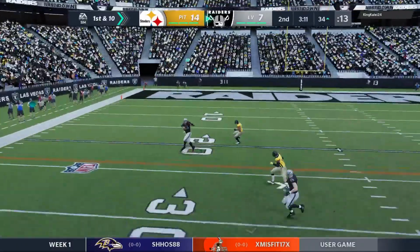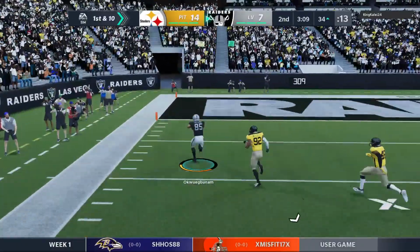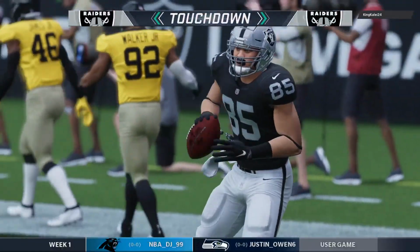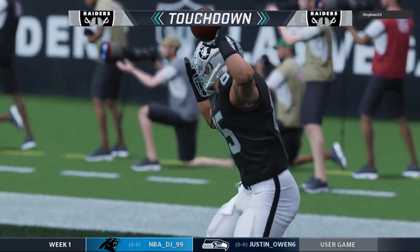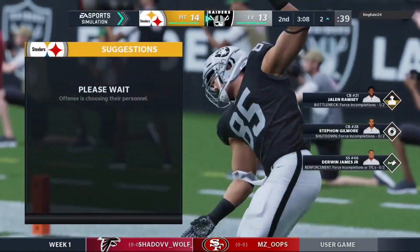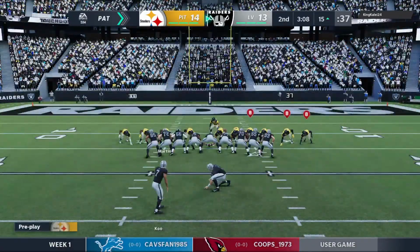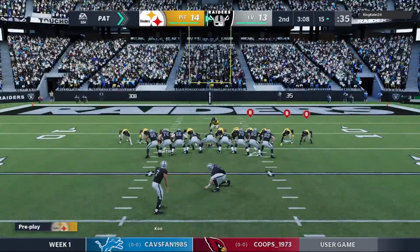Out of the gun, Bridgewater. That's complete, Okui-Buna. And he will score. Touchdown, Las Vegas. Already his 2nd touchdown here in this opening weekend. And the Raiders, they're within an extra point of tying this thing up.